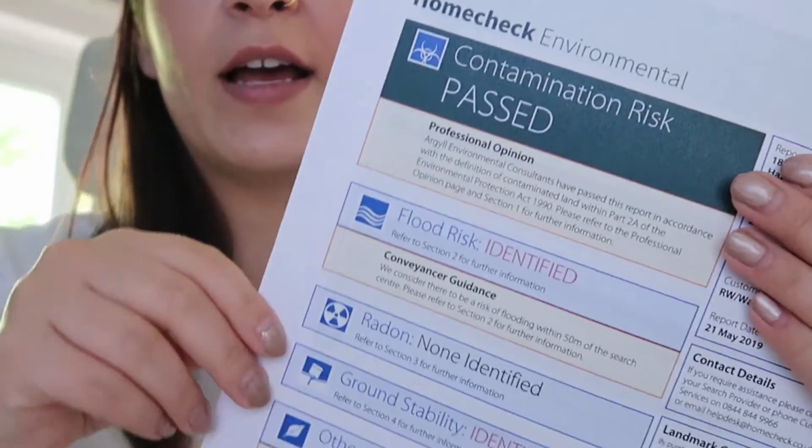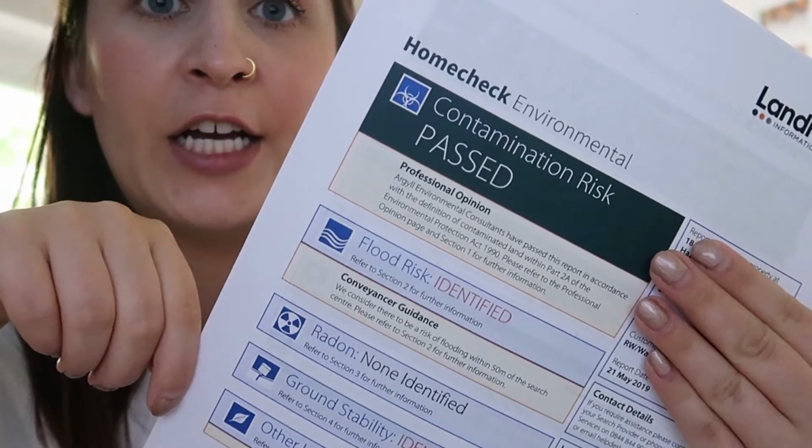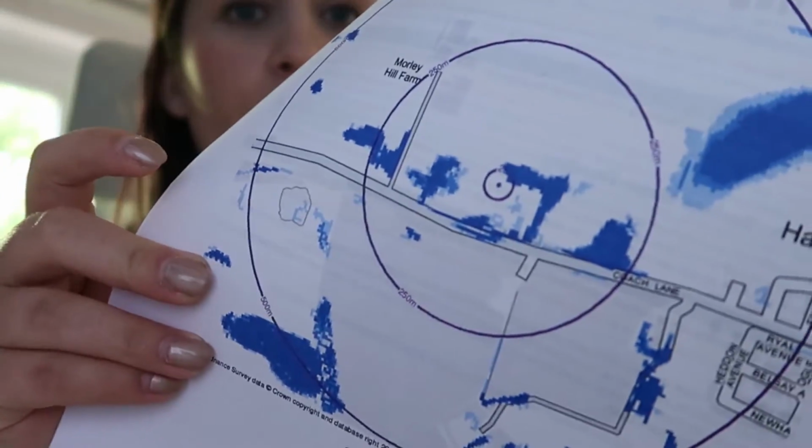The other one is contamination risk and environmental risks in the area. Again, I'll have to try and cover my address. So yeah, as you can see here, all of this information. So it's about contamination risk, flood risk, radon, so that's about radioactivity, ground stability and other influential factors. There have been 2 issues identified. So the flood risk, it's really nothing serious, it was stuff that we already knew. So it tells you all the different flood areas nearby.